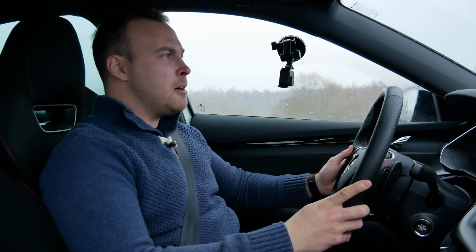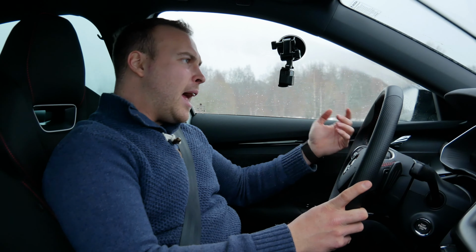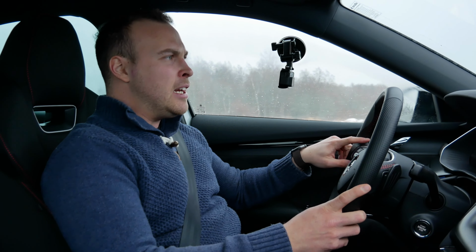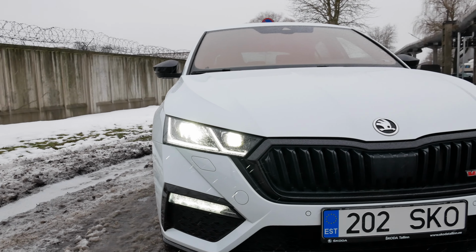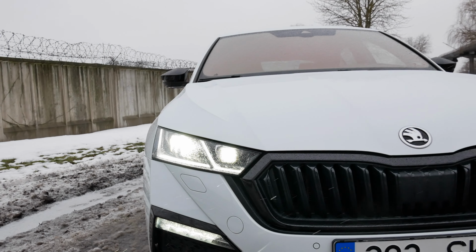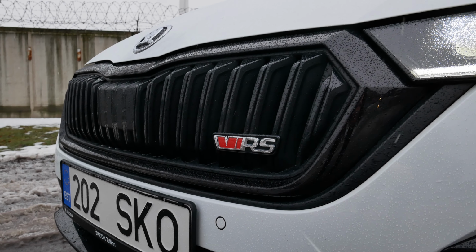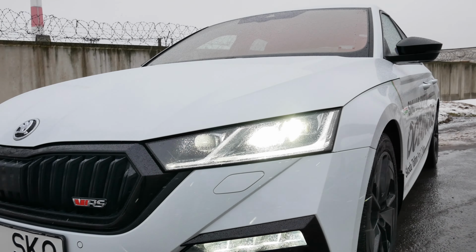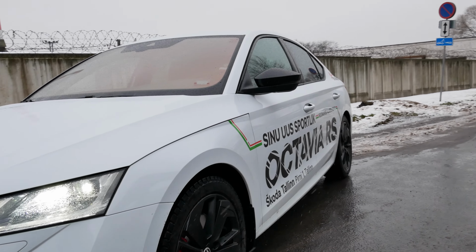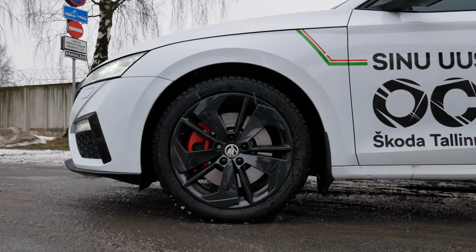I spec'd mine up and it was like 36,000 euros. Add in the dealer discount and maybe cut some options because I loaded mine up pretty well. Probably you're going to walk out the door with 33,000 euros. For that type of money, it's a really compelling buy and a car to beat, so to say.